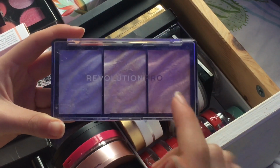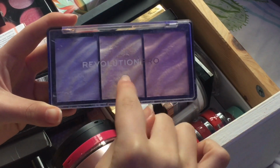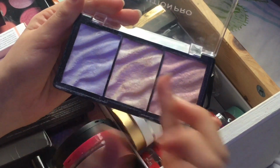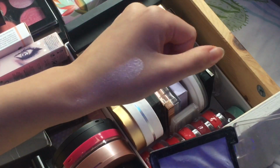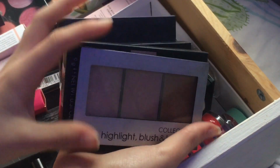This is literally my favourite palette of all time. This highlighting shade here is honestly beautiful. If you do not have this, I literally recommend it so much. Like, it's stunning. I cannot get enough of that glow. Like, oh, it's beautiful. I also have a load of other smaller palettes.